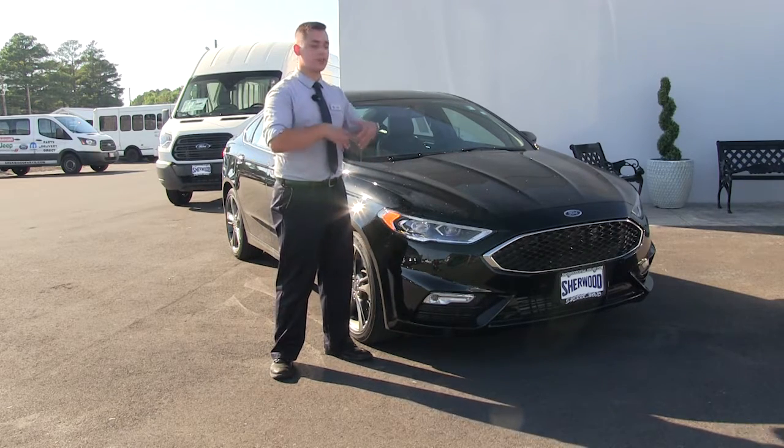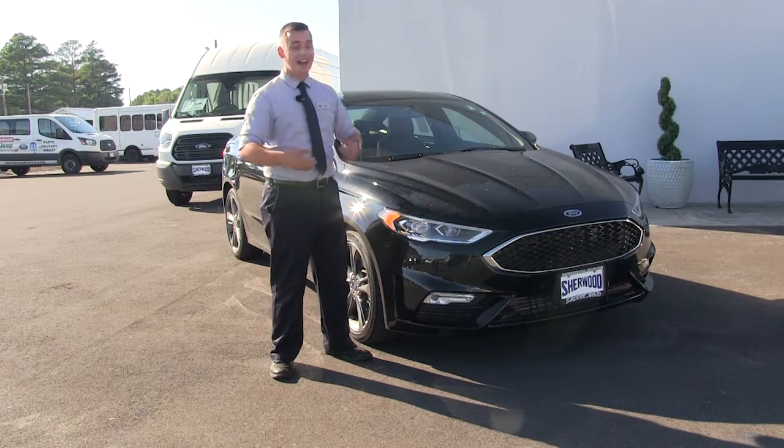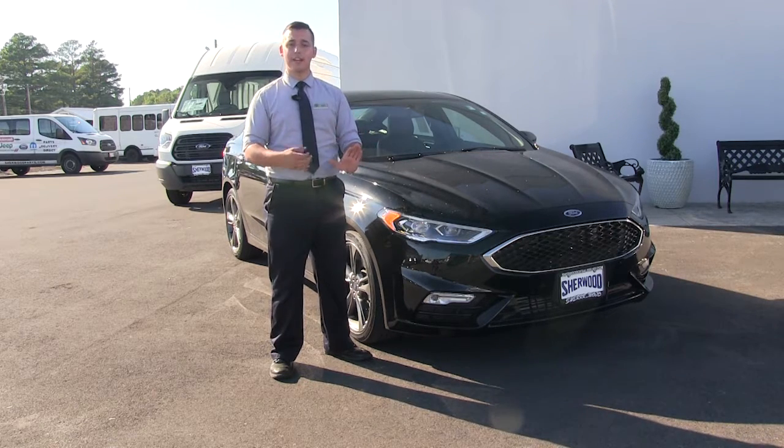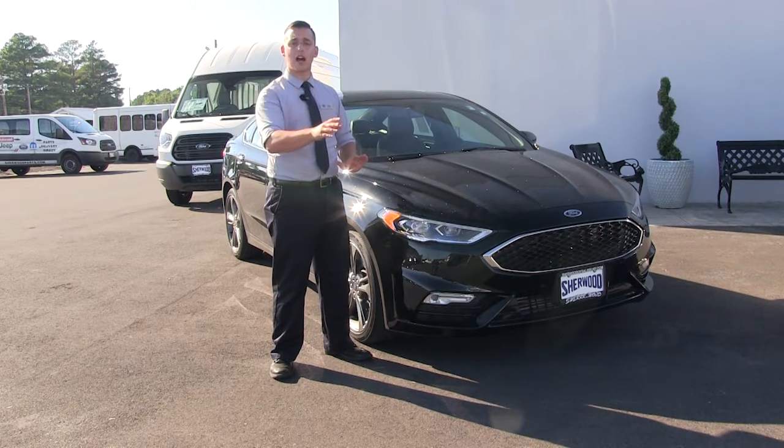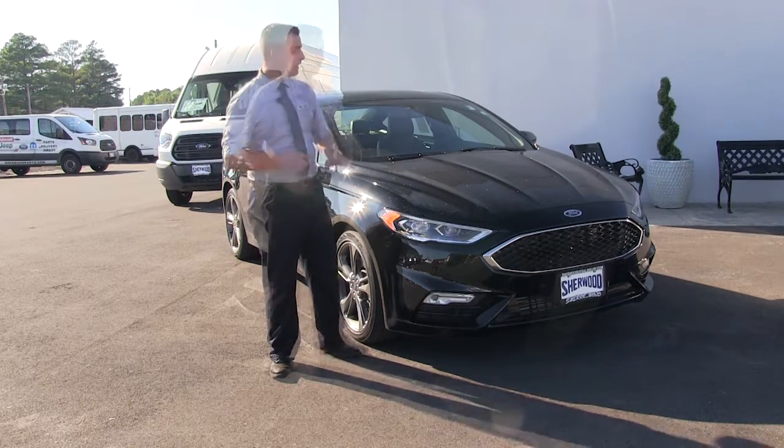You have a controller that's going to measure certain engine parameters, and when the perfect conditions are met, at a stop, you put your foot on the brake and the engine shuts off. When you take your foot back off the brake to resume travel, the engine cuts back on automatically, saving you fuel, saving you time, saving you money.